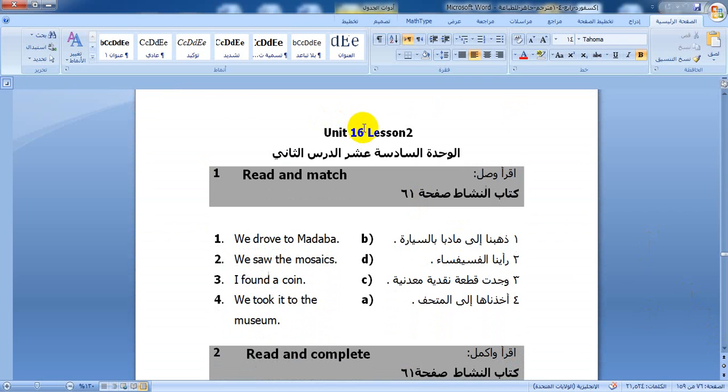Unit 16. Lesson 2. Read and match. One, we drove to Madaba. Two, we saw the mosques. Three, I found a coin. Four, we took it to the museum.